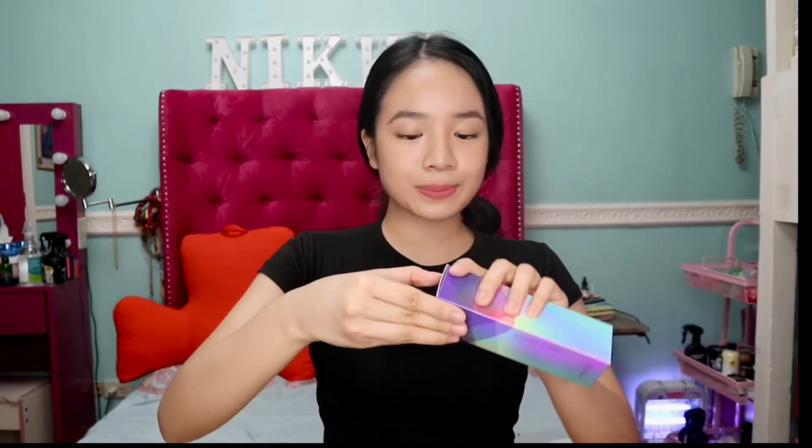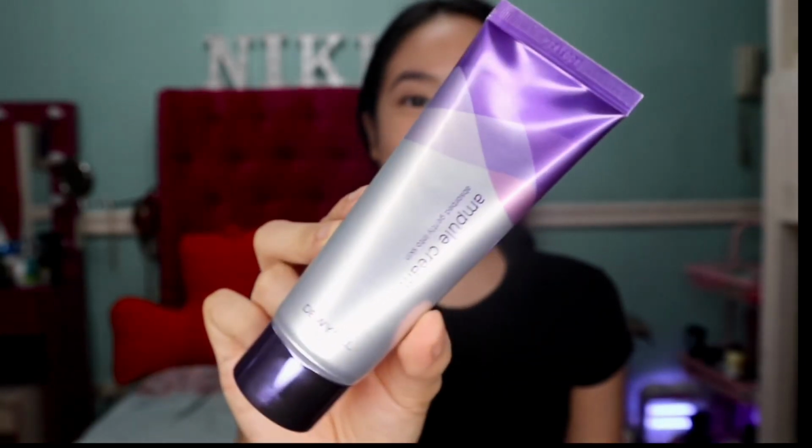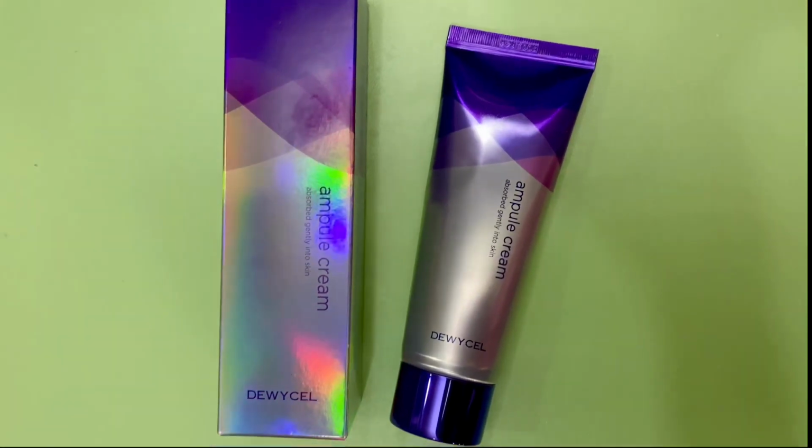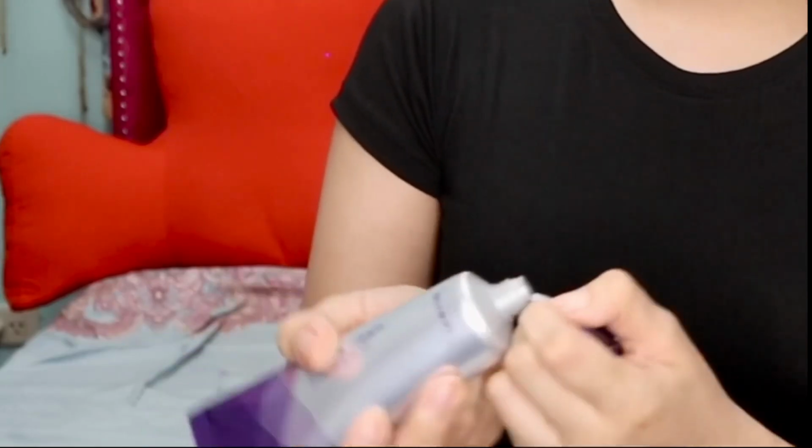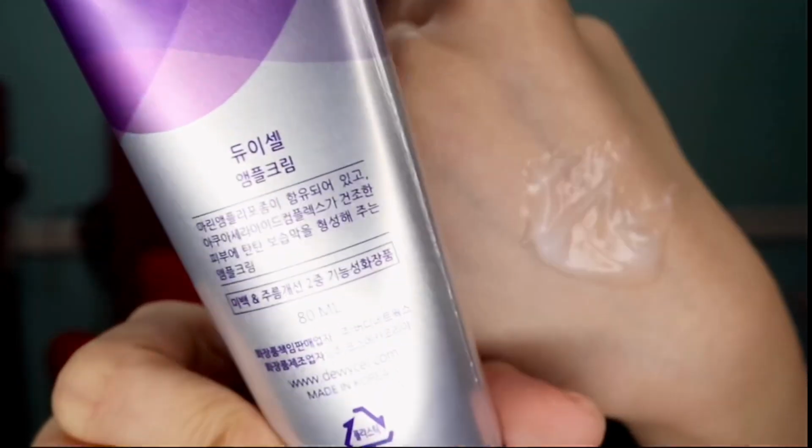So after using Ampoule Serum, you guys can use Ampoule Creams. So both have the same benefit. This product is absorbed gently into skin. So here's the cream. I love the packaging. It's a combination of silver and purple. So this is what the packaging looks like. This Ampoule cream is a whitening cream that gives moisture. So this product is made out of good ingredients such as scalp, seaweed extract, and niacinamide, which is really good for the skin.